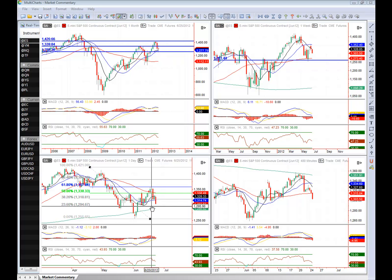If the market can stay above this 1300 level, there's a good potential for a bounce right here, and we'd still be within the trend of these higher highs, higher lows, higher highs, and we'd still have a higher low in place right here on the daily chart, which would still be very bullish for another move back into this 1355 level for a retest. So that's kind of what things are looking like right now.